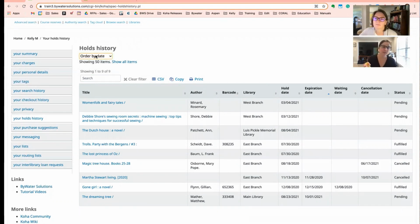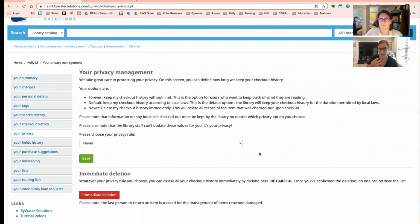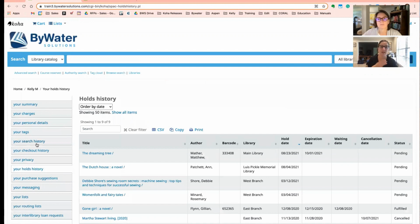For those of you who are thinking about privacy, we did check. So if you have a patron that has opted in to turn off their privacy, this is separate from that. So even if, in this example, Kelly has her privacy set to never, so she can't see her checkout history, she can still see her holds history. Yeah, so this is kind of different from what happens in the staff client. If a patron does not share their checkout history with y'all, you would not see it on that side of the staff client, but there's a different line here in the OPAC.